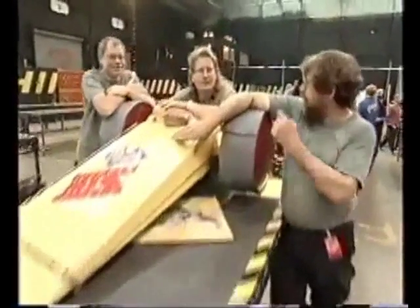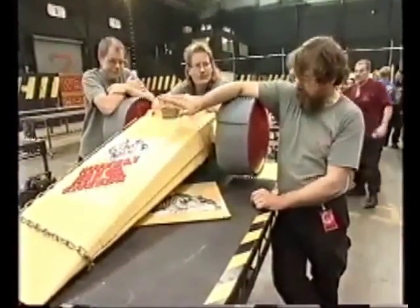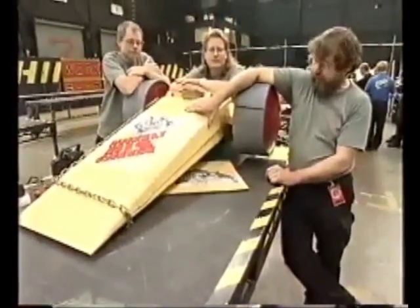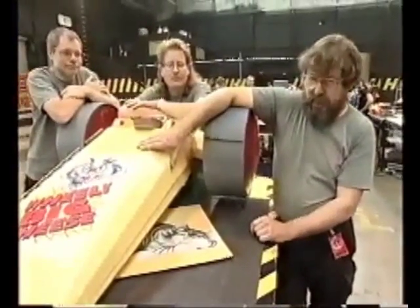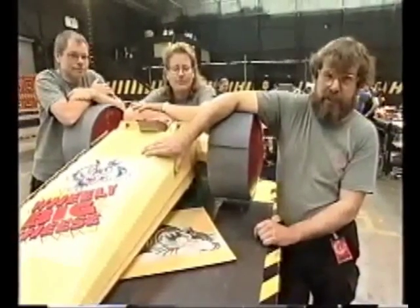Hello, I'm Roger, that's Paul, and that's John. This is our robot, Wheelie Big Cheese. Toughest robot on the block. All built out of titanium. It's virtually indestructible. Since the last heats, we've improved its handling somewhat by taking out the delay in the controls, and we've now got the GT version, ready to take on anything.